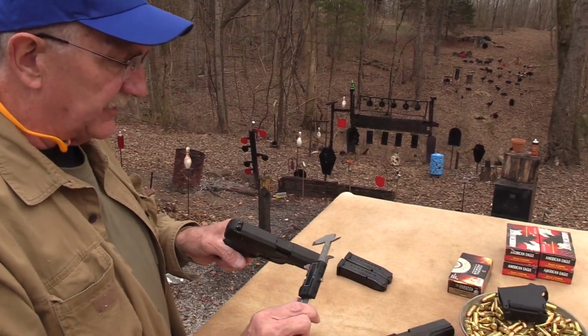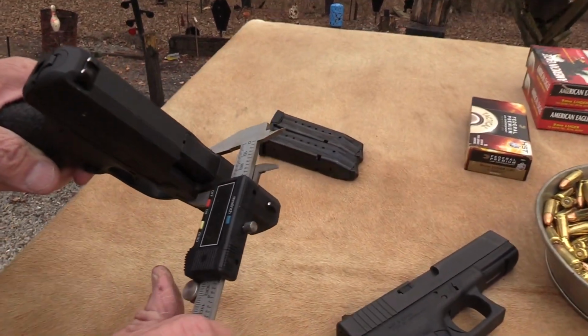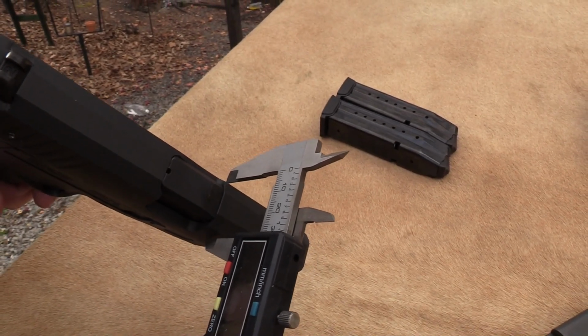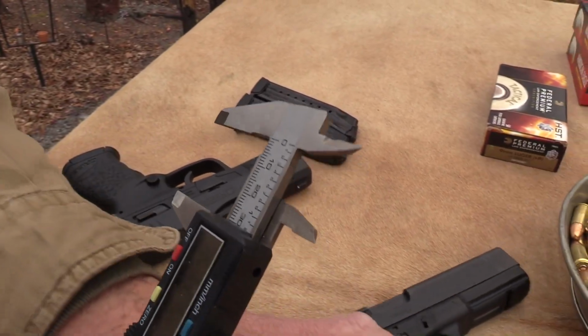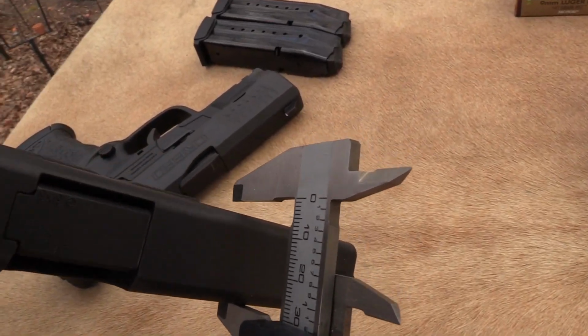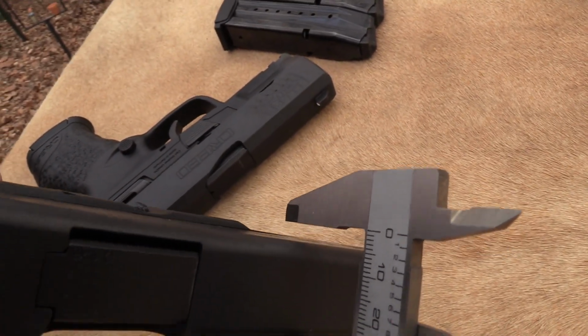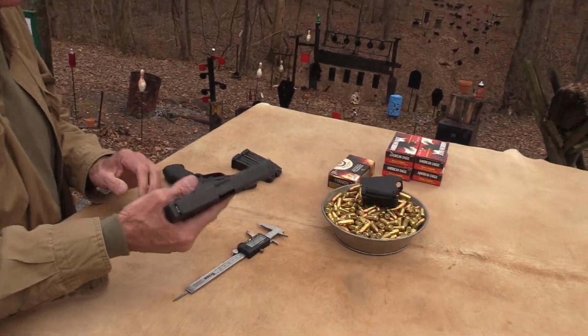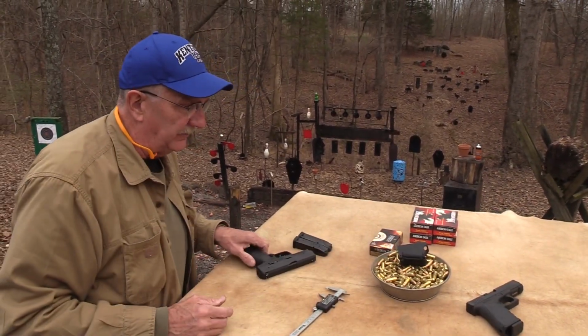My battery's dead on this, but I'm going to put it on the slide. You do get a thick slide with this firearm. Make sure I got it right. Don't move it. Okay, there's the thickness of the Walther, just to show you the difference. Look at the space you've got. So it is a lot thicker than a Glock slide. Other than that, they're about the same size firearm.